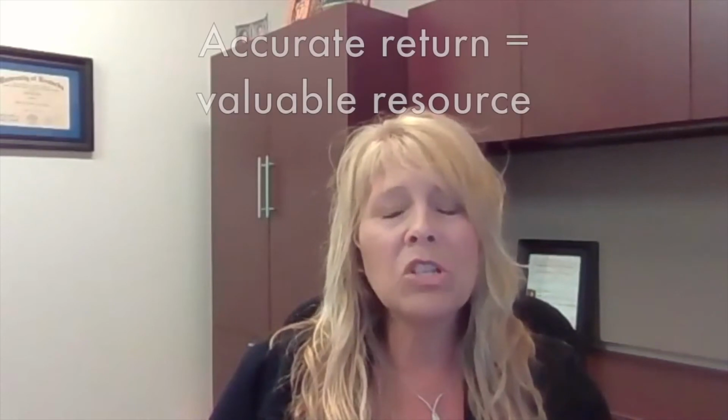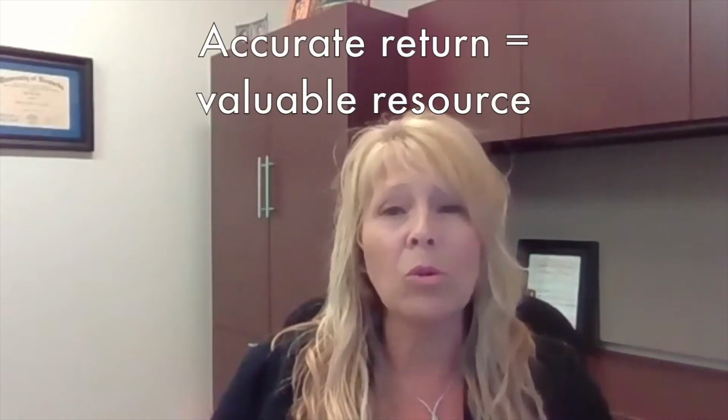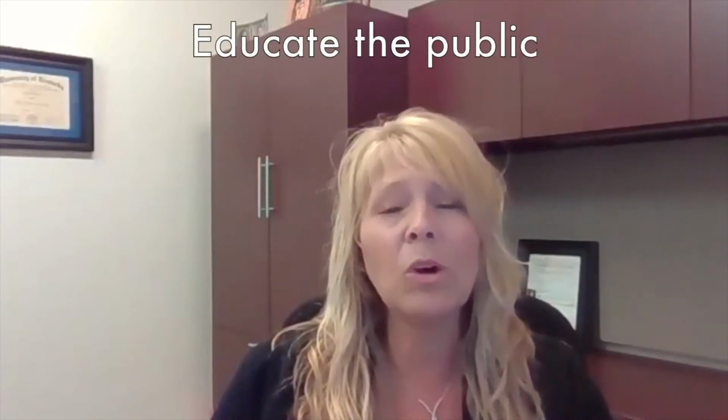So when the return is accurately completed, it can be a valuable resource to attract donors and grantors to the organization. Additionally, the return can educate the public as to what it's accomplished during the year. I think it's critical that board members use this and understand what's on the form as well.